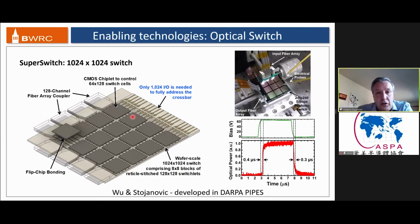Now, another enabling technology to be able to connect many nodes together is, of course, the switch. Optical I/O can help provide scaling of electrical packet switches because it replaces the I/O. But ultimately, you spend a lot of power on the switches as well. Instead, we have a project at UC Berkeley with Professor Ming Wu. This is also part of DARPA PIPES, where we're building a 1024 by 1024 all optical switch. Professor Wu designs these optical MEMS devices that can bridge between two optical waveguides on a chip. We build the controller chips, and we're able to seamlessly scale the size of the switch to about 1000 by 1000 radix with a configuration time of less than a microsecond, right?